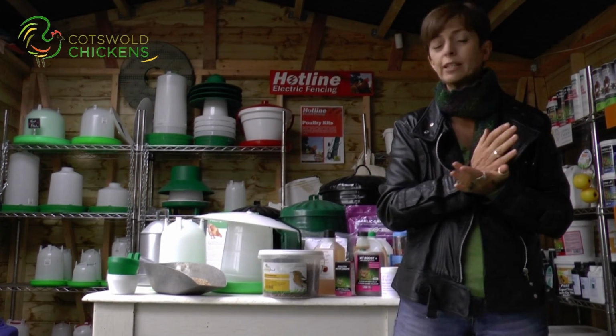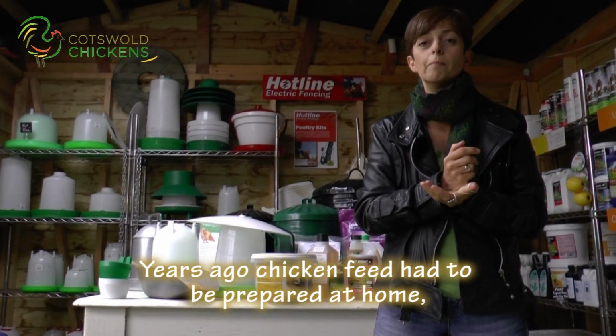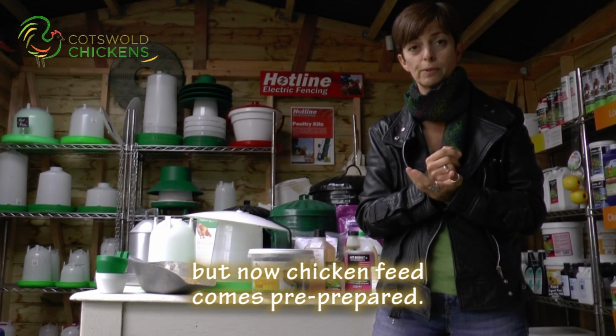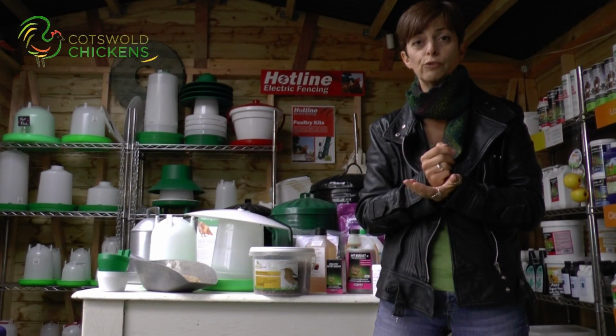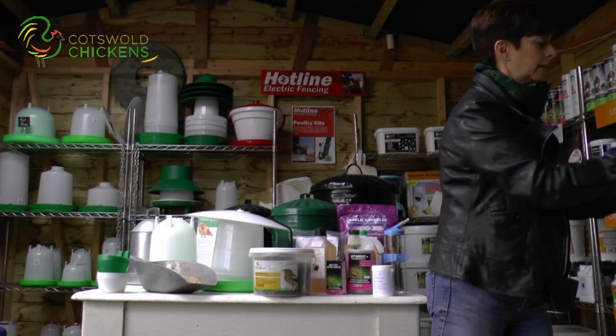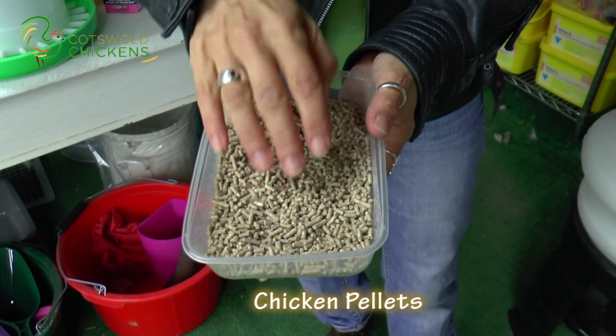In the old days we used to mix up our feed by milling grains, but the chicken feed you can get these days is pre-prepared, and it comes in different types of formats. I'm just going to show you a few different formats so you can get an idea of what we have. Now, the most common one that people seem to feed are the chicken pellets here.